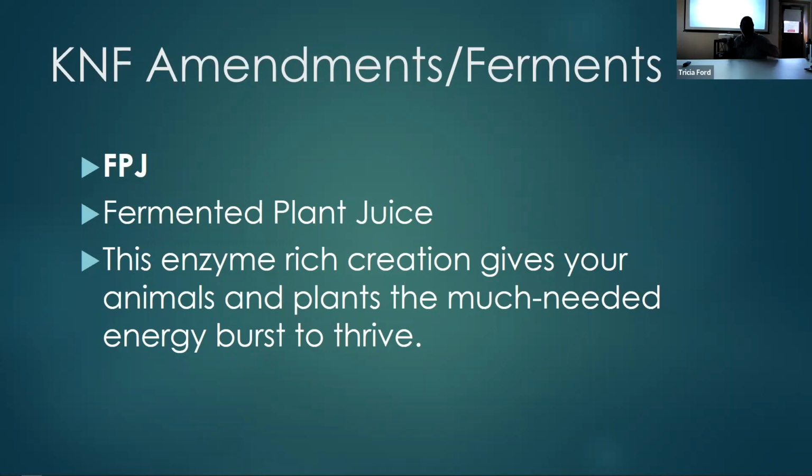So the enzymes that make that chickweed grow so vigorously and so strong and so virulent in the earth, those enzymes are what you're spraying on your plant, or you're drenching in the soil. That's what gives the plant the so-called fertilizer effect. So I'm creating my own fertilizer. Okay, so I'm no longer buying stuff.